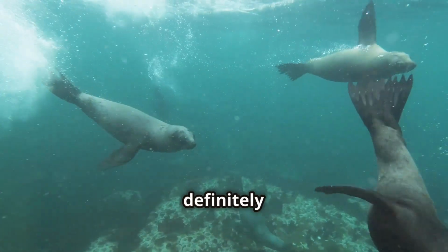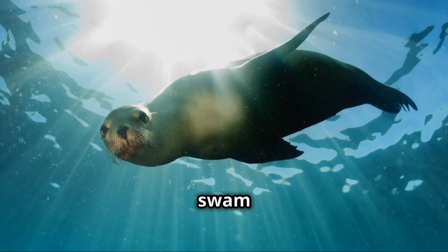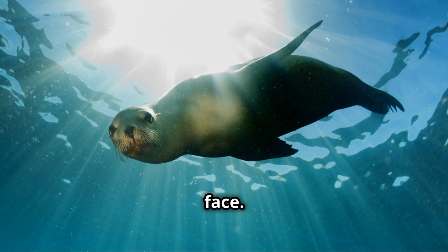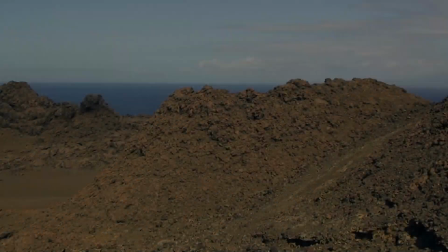But the highlight was definitely snorkeling with sea lions. They were so playful and curious. One even swam right up to me and blew bubbles in my face. If you ever get the chance to visit the Galapagos, do it. You won't regret it.